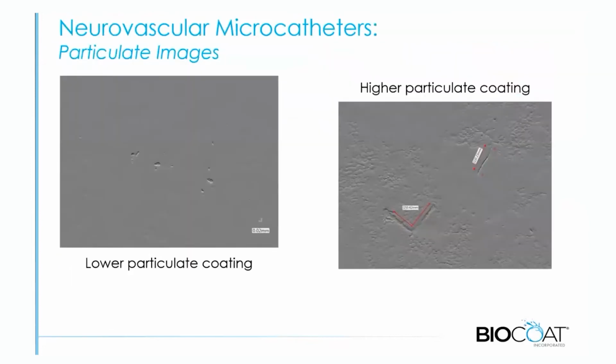Finally, I want to show a little bit about the images of the particles coming off of these devices. And not all particles are the same. You can see that there are some different morphologies of these. The picture on the left is showing a low particulate coating, where the particles were very small, actually kind of hard to find, and small and round.